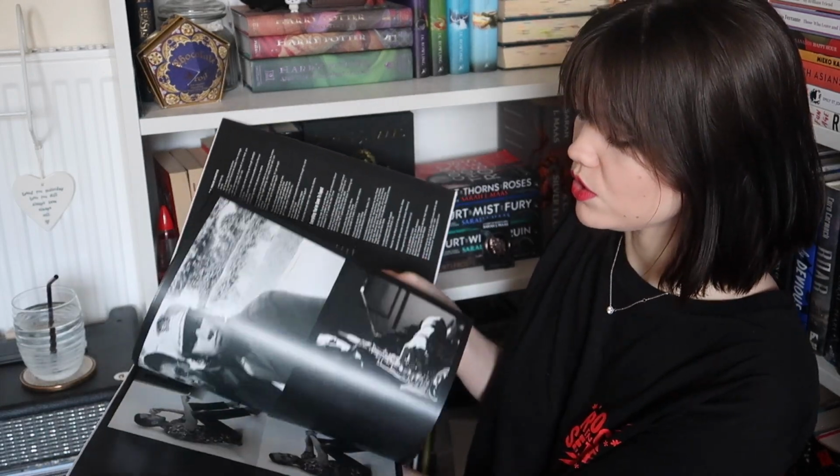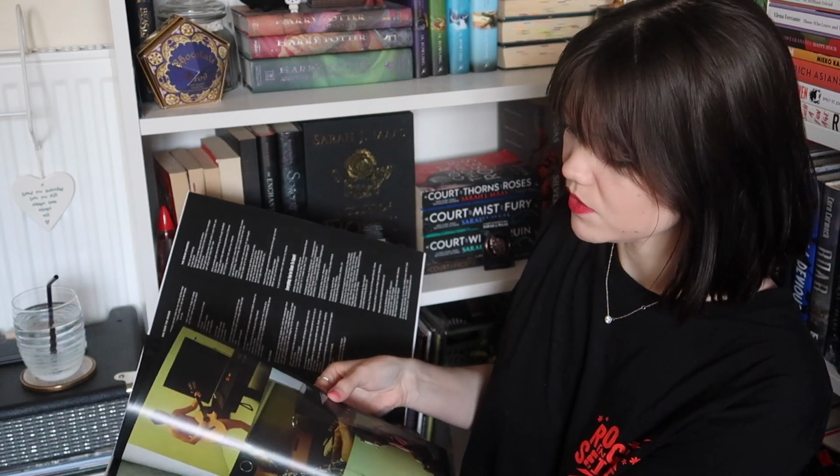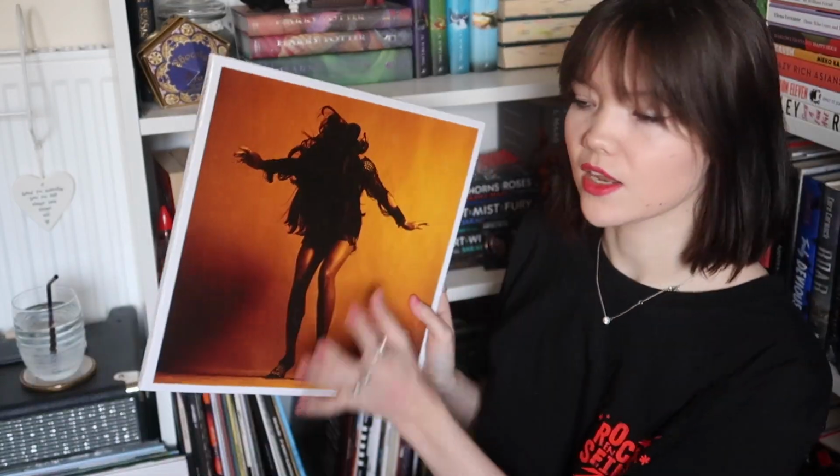And I bought this on eBay, used, but actually it's in perfect condition. Gorgeous. And then all the lyrics. And again, this came with a 45, which I will show at the end of the video, like I keep saying.